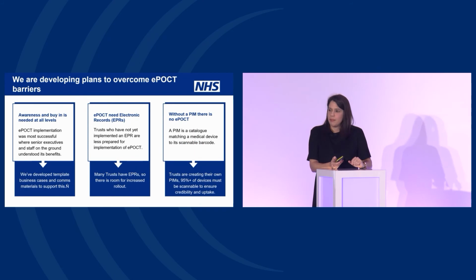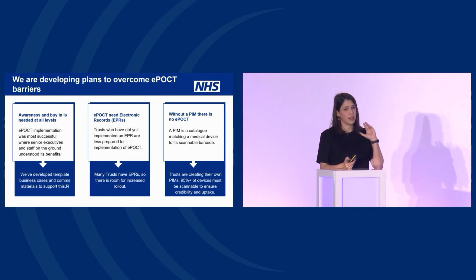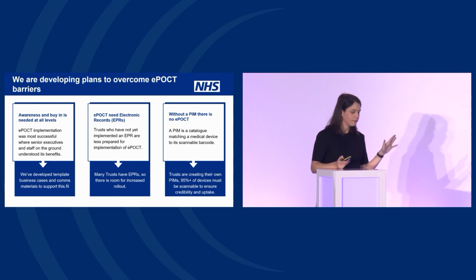Of course, we've also seen barriers in our work as well. And we've learned that one thing that was important was this wasn't just about cost. Actually, one of the big things is around awareness and buy-in. And sometimes generating that enthusiasm and awareness amongst senior executives is difficult, which is why at the centre we're providing a toolkit that has template business cases and information that can be lifted and picked up in any organisation to help generate that senior level buy-in.